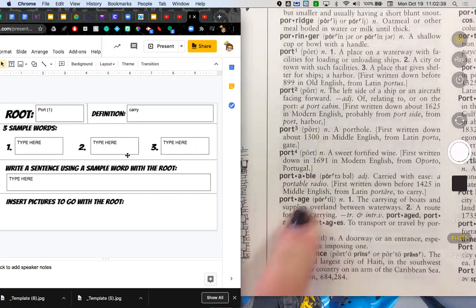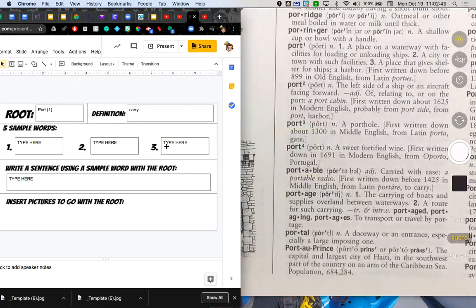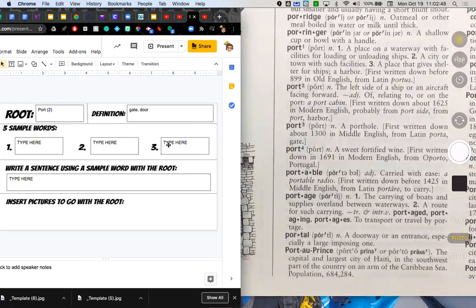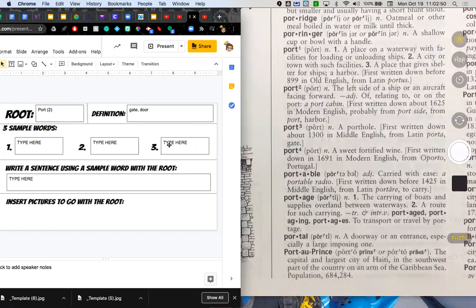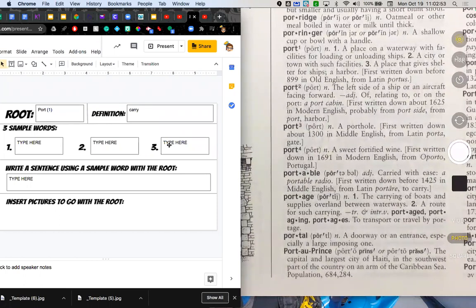Portable, carried with ease. So which port would that go with? Would that go with port 1, which is carried, or port 2, which is gate or door? Port 1, yeah. So I could use the word portable for this one.